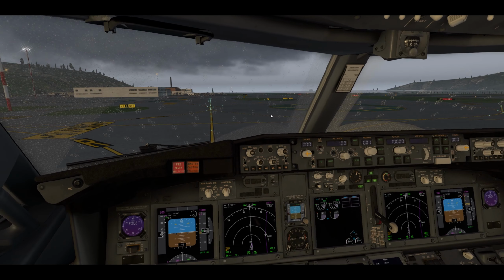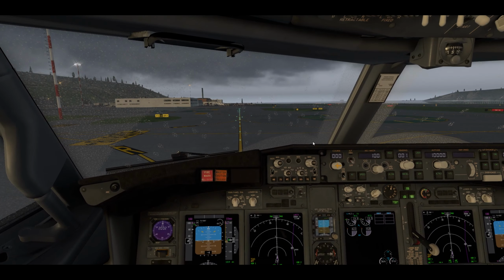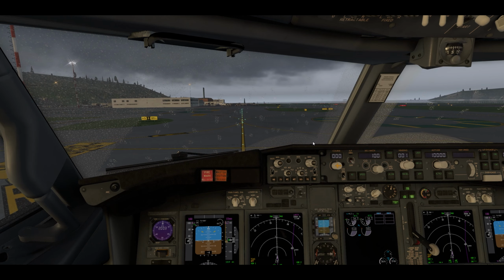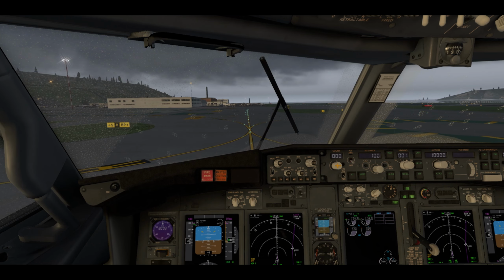Okay, let's commence our taxi. So parking brake off. And yeah, let's start moving. Wow, it's been a while. Let's see if everything is good. Okay, nose wheel steering seems to be operating as desired.